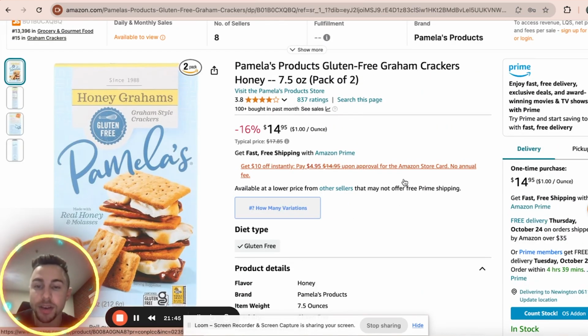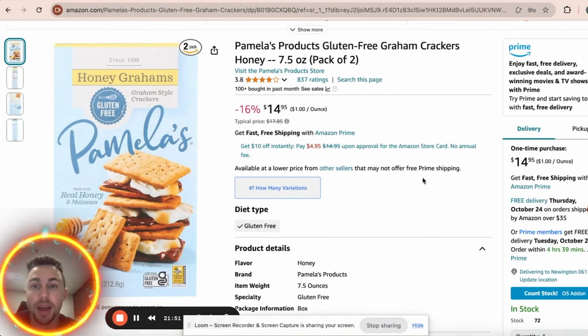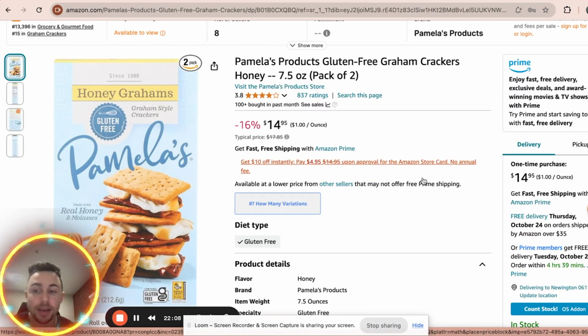So right here is an example of a product that is a consumable and a replenishable that I would purchase in my Amazon FBA business. If I was sourcing and doing this, I would literally go to the brand's website from here and contact them, call them to open a wholesale account. This is an example of a type of product that I would sell in my Amazon FBA business because people order it month after month.